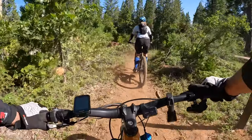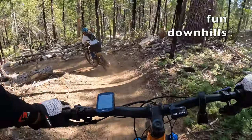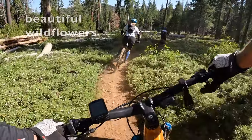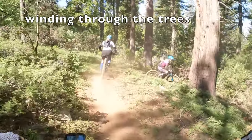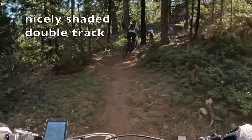The Arnold Rim Trail system provides over 30,000 acres of forested recreation area on public land in the Sierra foothills near the town of Arnold. The trails are single track, double track, fire roads, and paved roads, from easy green to difficult black diamond.